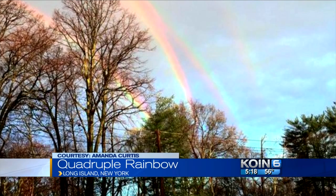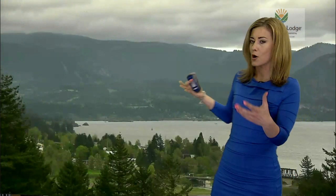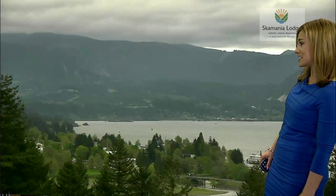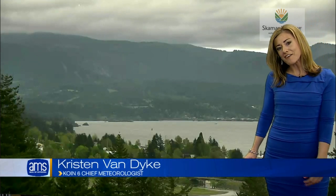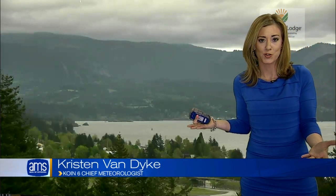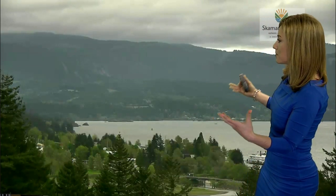I thought so too. All right, let's get back to what's happening here. Never seen a quadruple rainbow here, but I've seen so many double rainbows, and this is an area that really starts to see some of those rainbows too. But you have to have rain typically to get those happening. And today, we really haven't seen much rain. We've had the big drop in temperatures. We've had the clouds roll in, but that's been about it.